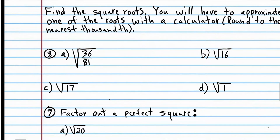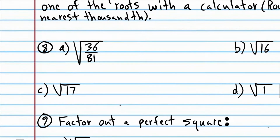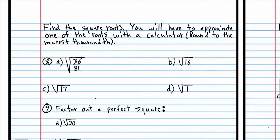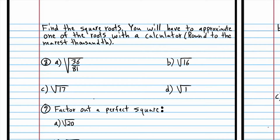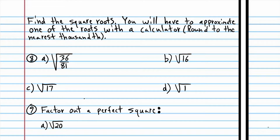These are much easier problems down here. Says find the square roots. You will have to approximate one of the roots with a calculator, rounding to the nearest thousandth. So the one you'll have to approximate with a calculator will be this one, because root 17 is not a perfect square, so we can't really do that without a calculator. So go ahead and try part A here, see if you can remember how to do this one. And when you come back, we'll do it together.